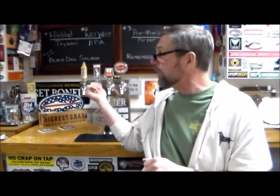Then I went down to Jacksonville and had a collaboration brew day with Main Brew Guy and Hokie Homebrew. We made this pale ale. It's on tap right here. It's still charging up a little bit. I didn't force carbonate it or anything, so I've got that going for it.